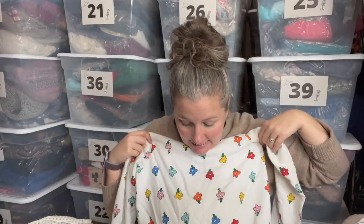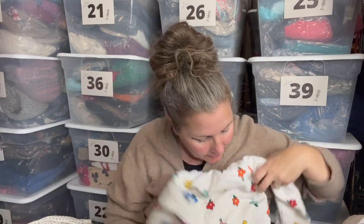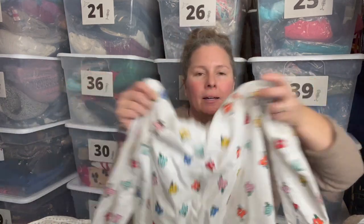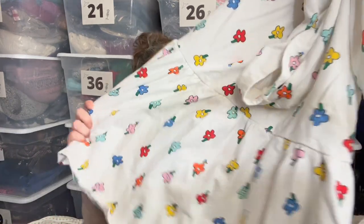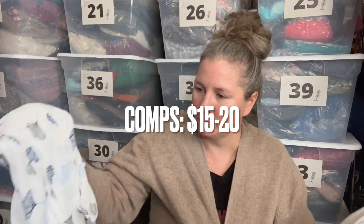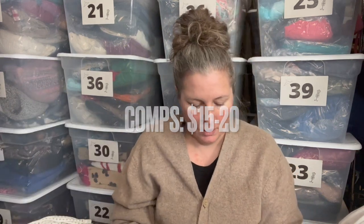I did not see any stains on this, but once I get it under the light, you know, kids are dirty. I mean, they go play outside at recess or whatnot. So there's a chance this could have a mark, but I wanted to chance it because I thought it was super cute.